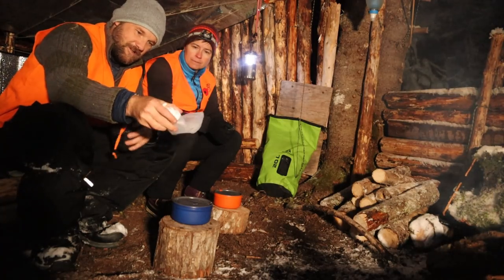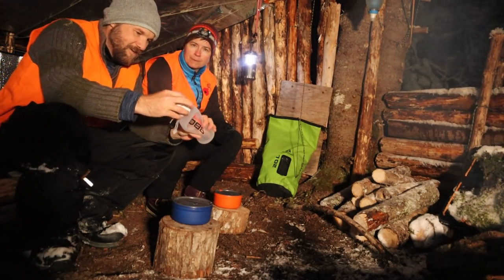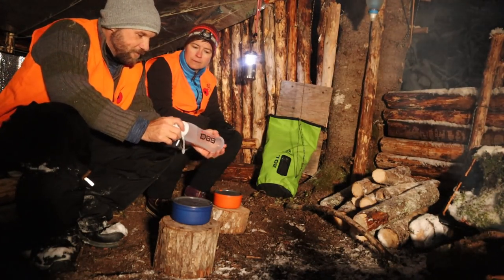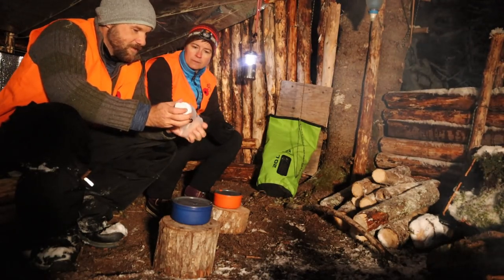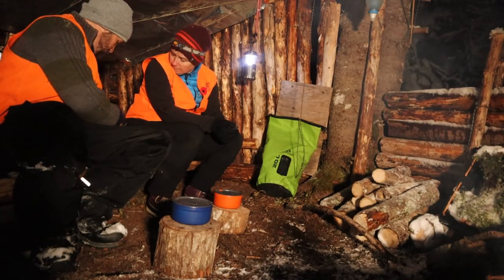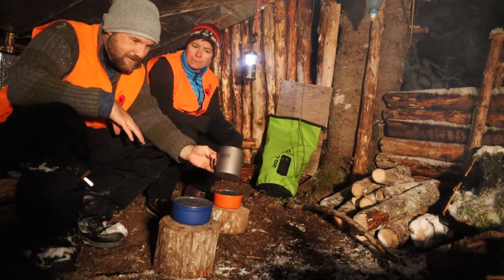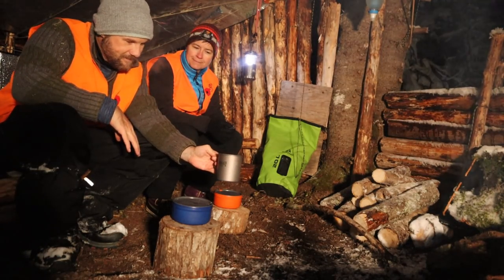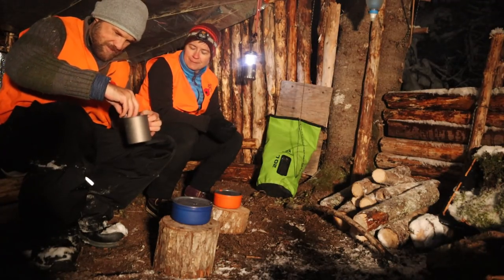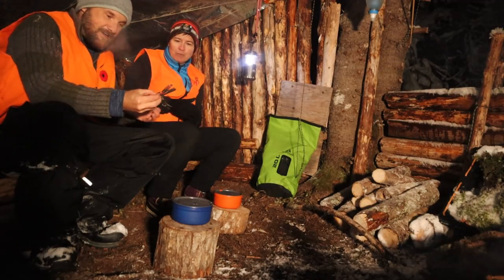First we have a little collapsible bottle here. That's pretty cool. You can put in cold water and hot water. It doesn't take any room. Fantastic. And we got a nice cup, and a set of utensils. So, I'm super excited about those.